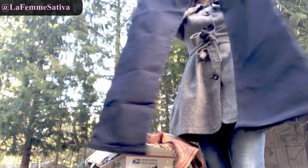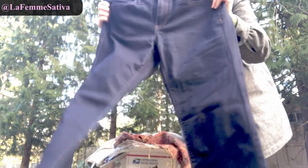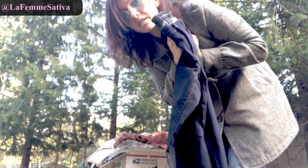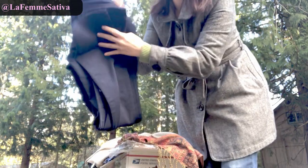Cute! Oh my goodness, I needed a new pair of jeans so bad because I only have this one pair that I have on today, and that's it. And that's the only pair that fits me, I should say. And these are dark. I really like dark denim. And the pockets are nice. They're nice and simple, and they're dark. I really like them.